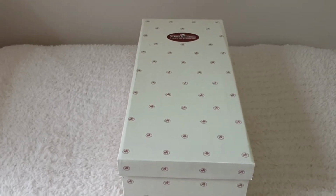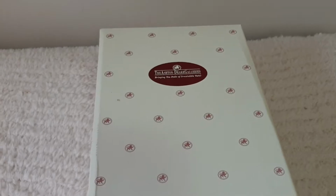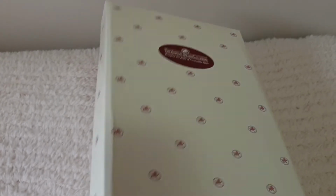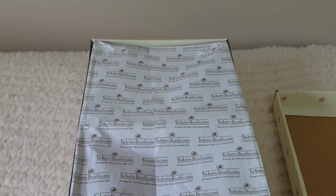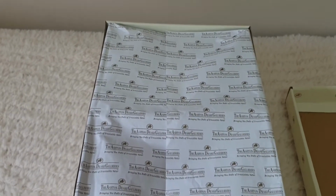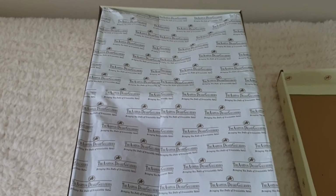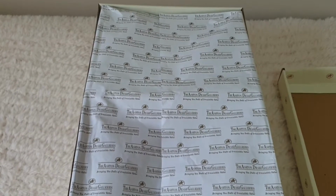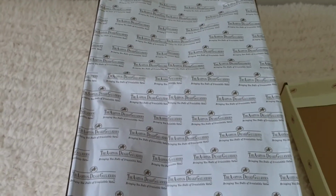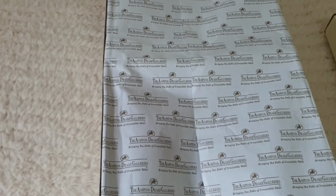So let's get started. This is super exciting. I actually got this doll from a seller on Facebook Marketplace. So it's a second-hand doll, but it's basically been stored in the box the entire time. As I said previously, it's a vintage Ashton Drake doll, so it's no longer in production. So let's do the big reveal.